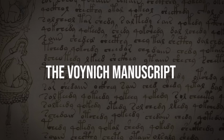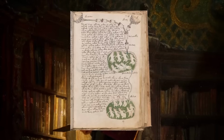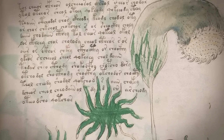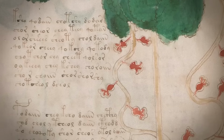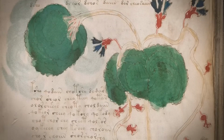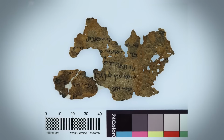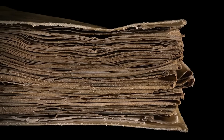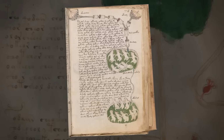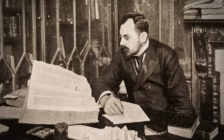The Voynich manuscript. And just when you thought it couldn't get any weirder, the Voynich manuscript is one of the most enigmatic artifacts in the world, captivating scholars and cryptographers for centuries. This illustrated codex, handwritten in an unknown script referred to as Voynichese, dates back to the early 15th century, with carbon dating placing its origins between 1404 and 1438. The manuscript comprises about 234 pages, filled with intricate illustrations of plants, astronomical diagrams, and what appear to be recipes. Yet no one has been able to decipher the text.